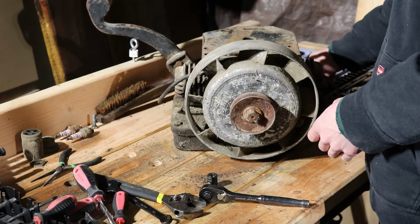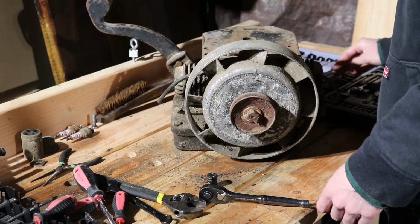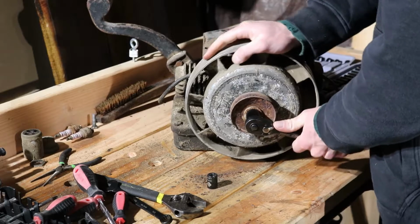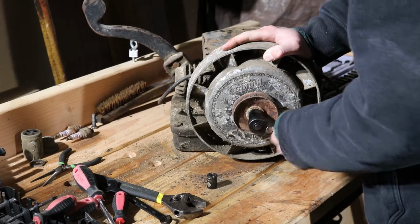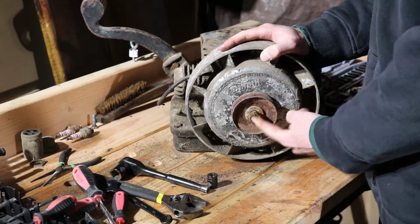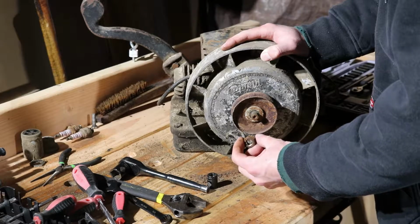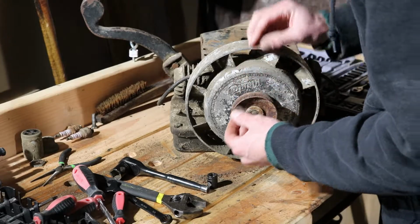Wrong size. I don't know what size that is. Right size. Wrong size. Is it 3/4? It is. Now the question is, will I be able to get it off? And is this going to spin? Oh boy. Oh, I just love smashing my hands. 3/4. That was easy enough. Wow, this nut's pretty crazy. You can actually tell it's from the 1940s. Like, it's pretty legit.